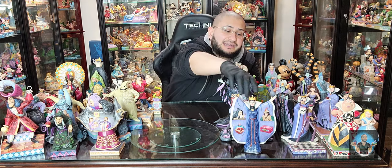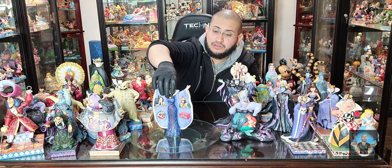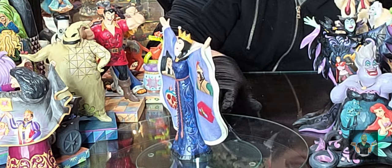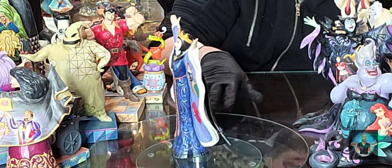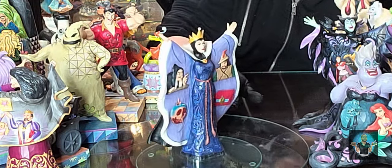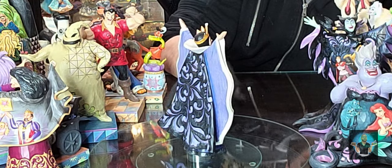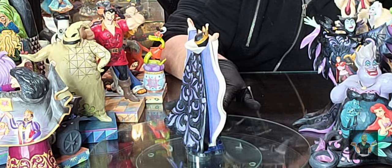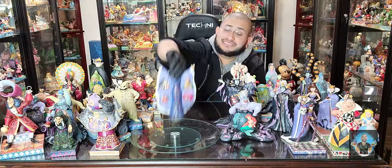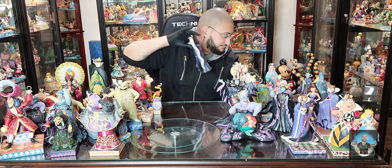They were designed and came out relatively around the same time, and it is the Evil Queen. She's gone up drastically in price from when she first launched. Of the four I'm going to show you, she is the rarest one. All of these four villain pieces each tell a story with their garment. So as you can see here, you have the henchman, the heart box, the poison apple, and her as the evil hag. The name of this piece is Evil Intentions.